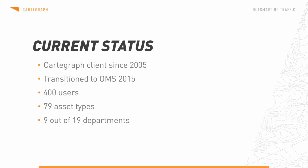So in 2015, we transitioned over to operations management system with Cartograph, OMS, and that's really where it blossomed throughout the organization to become a true enterprise solution for asset management and workflow management technology. Today, we're around 400 users with 79 asset types, which equates to about 450,000 active assets across our infrastructure.